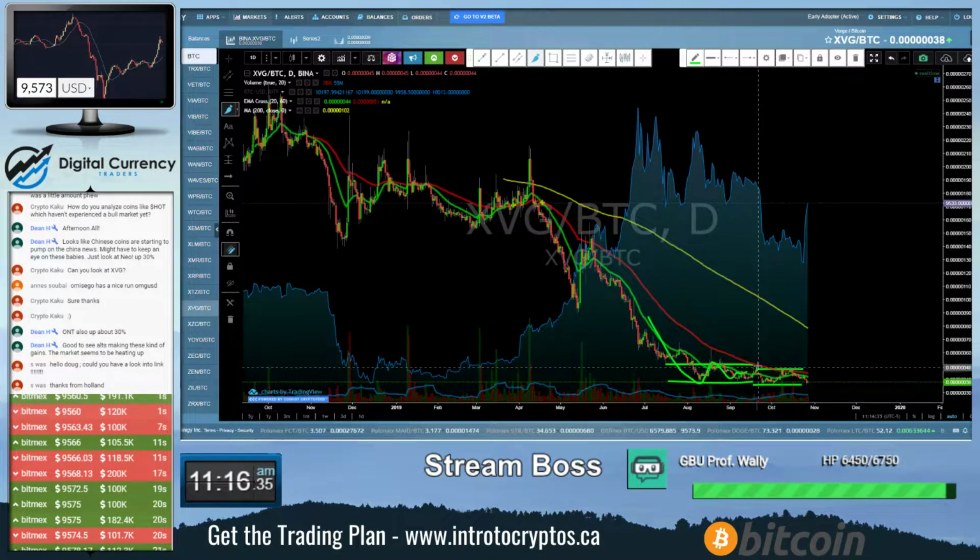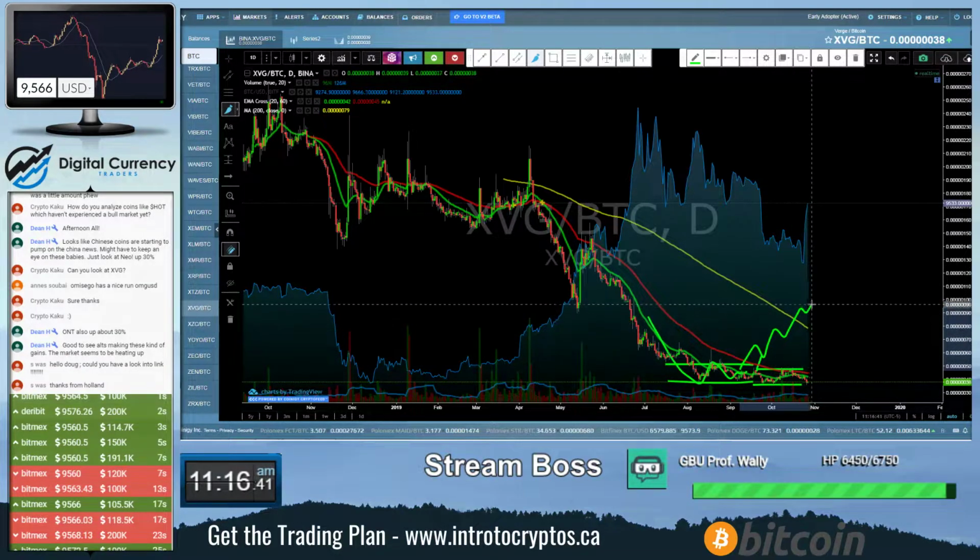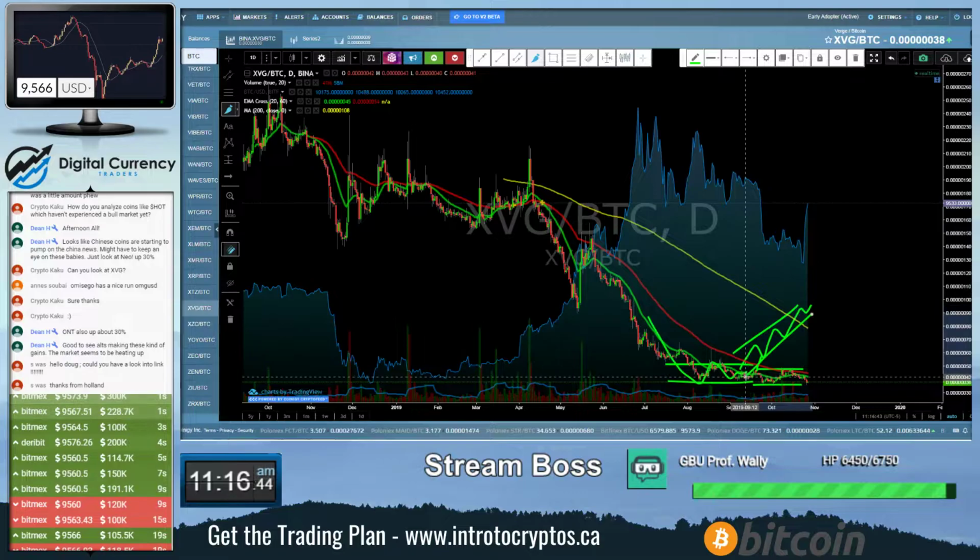But there were a whole bunch of coins that at the beginning of September in this area, they stepped up and made some really nice gains. So Ripple, of course, was one of them. Ethereum as well was another of them.